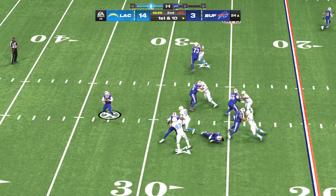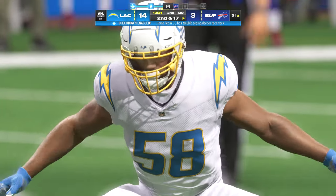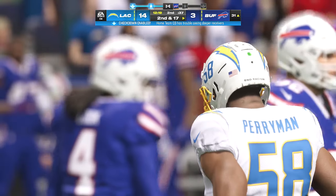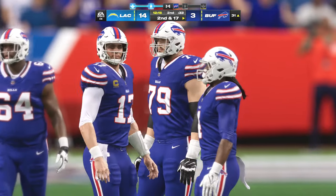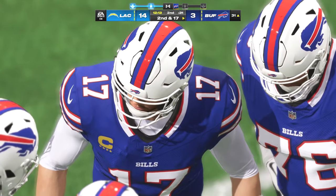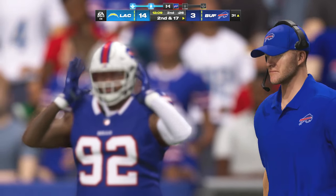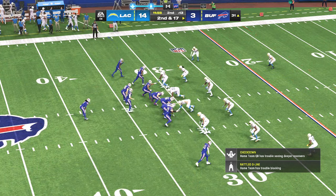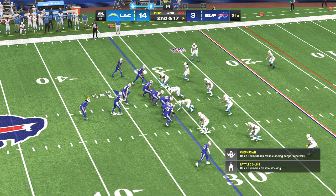Play action. Now it's Allen. And he's going to have to eat this one as down he goes. Denzel Perryman with a sack. Now, how about that? Defensive coordinator perfectly in sync, dials up a blitz, and the man in the middle, he's the one who gets home. Big Mike. Big Mike. Don't need it all back at once, but you figure they're going to need something here.